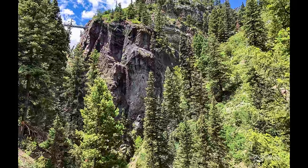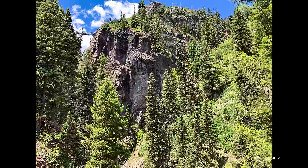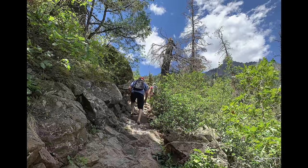High Bridge Trail is a half-mile loop that gains 200 feet in elevation and gives stunning views of Ouray and the falls from above.